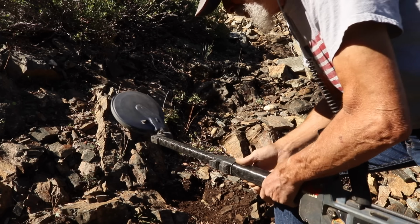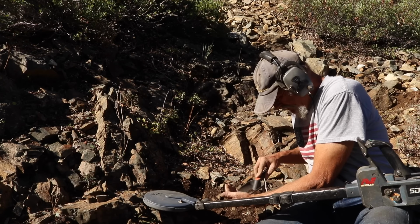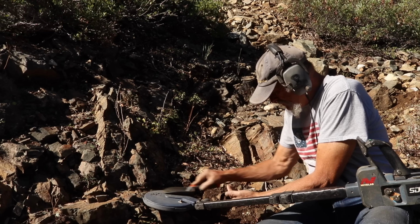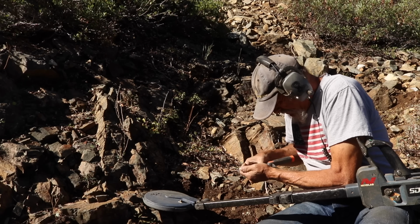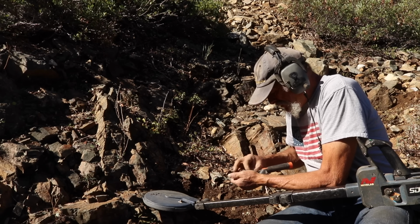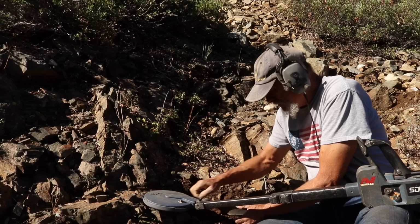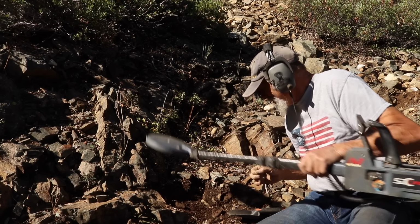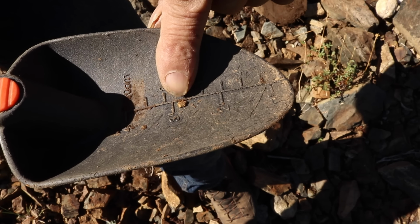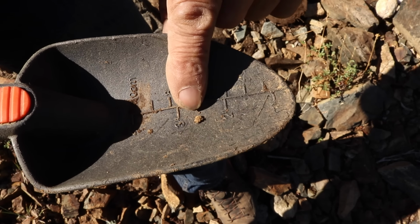Okay, we have moved it. We got a piece of gold. Let me show you. Hopefully you can see here. It's not huge, but it is another piece of gold.